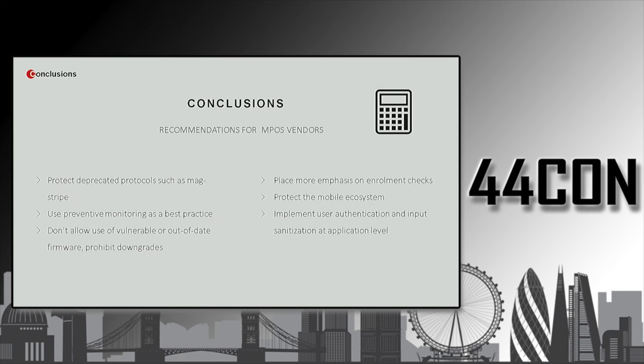So for vendors, we recommend that you shouldn't support deprecated protocols if at all possible, and you should use very strong preventative monitoring practices. This is because this industry clearly has a problem with fraudulent merchants. So the best way to combat that is really to use things like correlation to identify potentially vulnerable devices and accounts. And of course, you should place more emphasis on enrollment checks. This is just because this is your first point of entry into the environment.